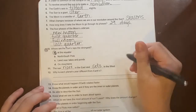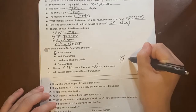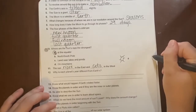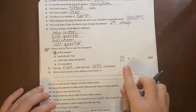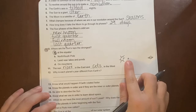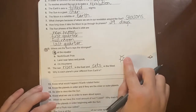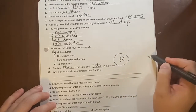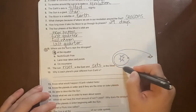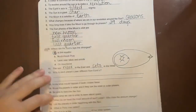12, why is each planet's year different from Earth's? So if the sun is here and Mercury's here, and then Saturn is here, why would this planet's year be different from this one? Yeah, it's closer to the sun, so it's going to make its trip around rather short. Well, as Saturn has a longer orbit.